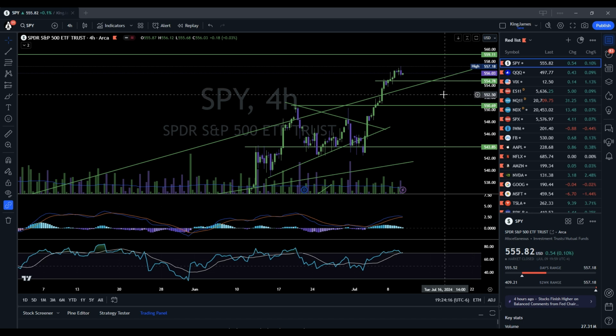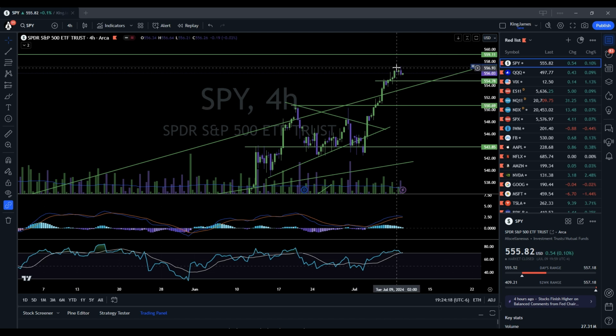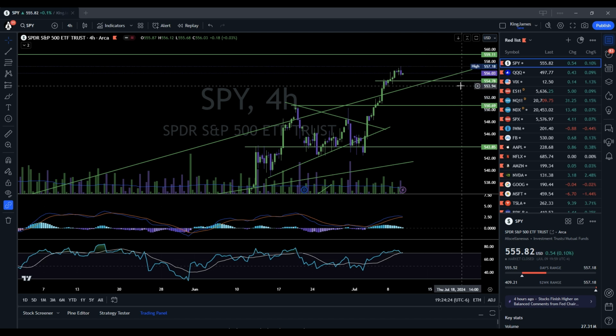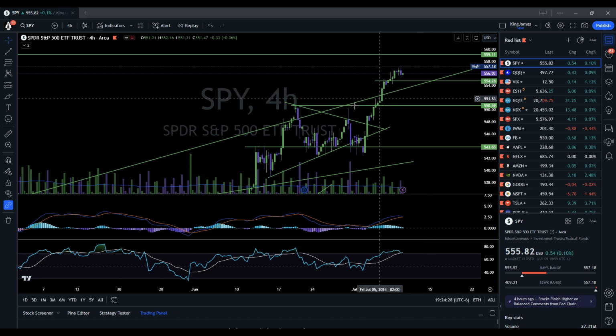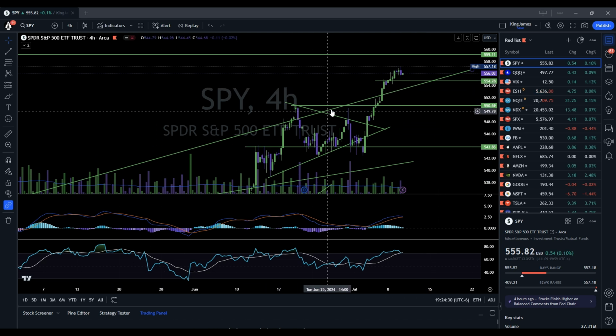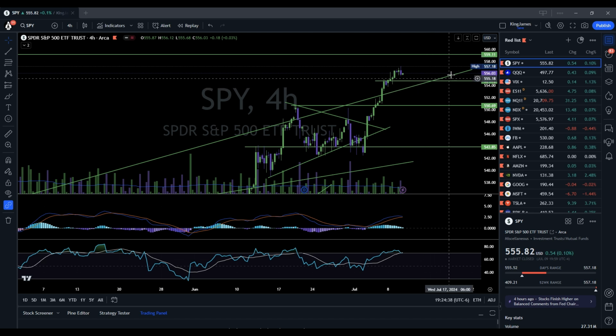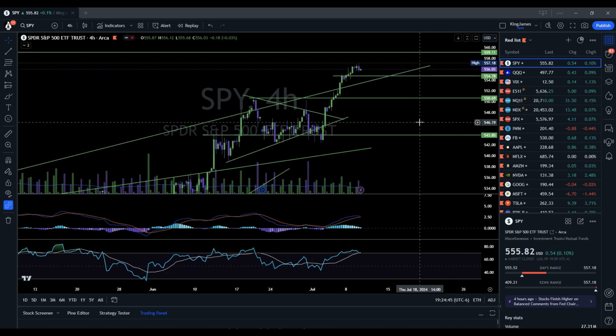554.78. If that level can hold as support, then I do believe we will be getting another push higher up to that 560 level. But if this level so happens to break, well, look for 553, somewhere around this ascending trend line to hold as support. Ultimately, we should be reaching towards that 560 level. But we will have to see what tomorrow's price action brings.